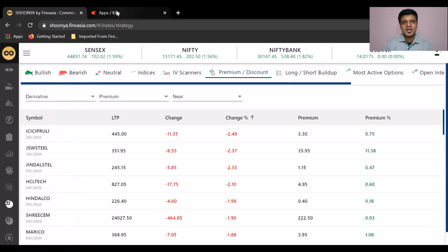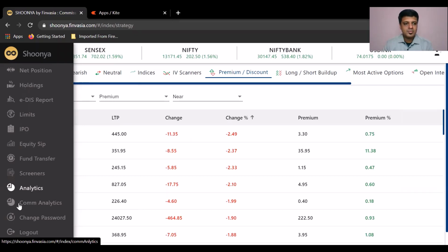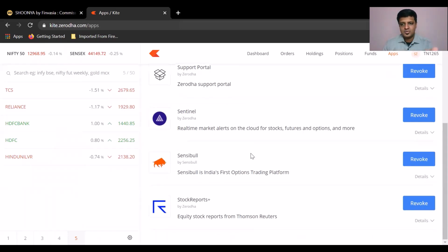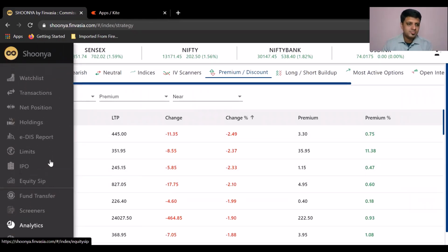So in terms of connectivity to software, Zerodha wins. But in terms of screeners and analytics, I think I would give it to Shoonya. This is just the beginning phase, so don't take my word on this. I've never actually seen anything like this on Zerodha itself. Probably we definitely have that on analysis platforms like Sensible and all of that. But here you have it directly off the platform itself. So that's a big plus for me.